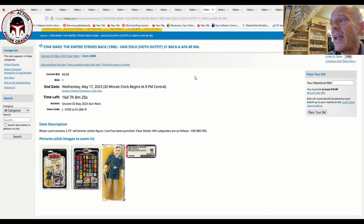Next up is an AFA 80 31-back A Han Solo, the debut card. And this is a punched example. If I was in the buying mood right now, this is probably one I would target. Nice clear blister. 80, 80, 85 are the sub-scores. It is a punched example, which tends to maybe bring the price down just a little bit. And I think that value code of $700 to $1,000 is probably about right.